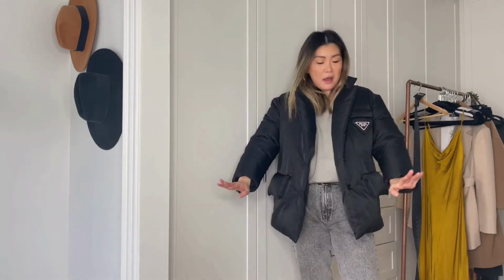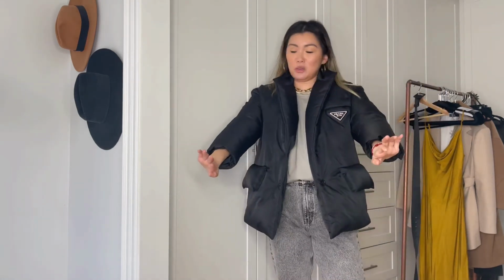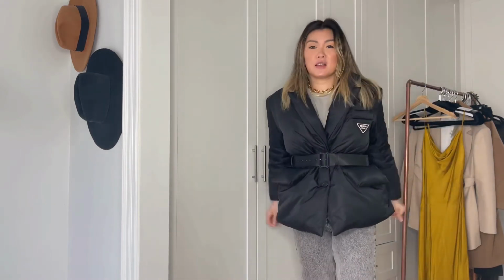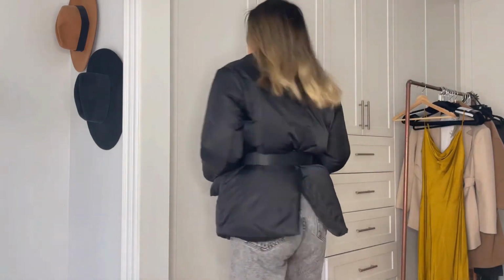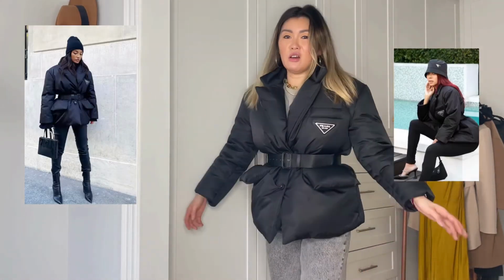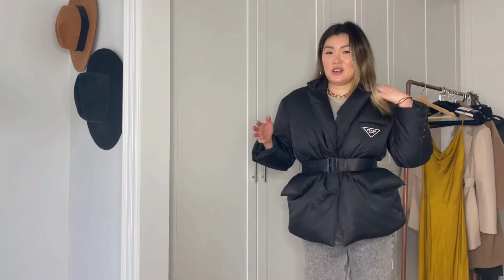For me, I have extra, extra long arms, so the 40 was a little bit short on the arms, but I really enjoy this bell fit. How cute is this jacket? It is super adorable. And you've seen it on the streets, on all the celebrities. Honestly, I just love this jacket. It's so warm. If you can get your hands on it, I will say go and do it.